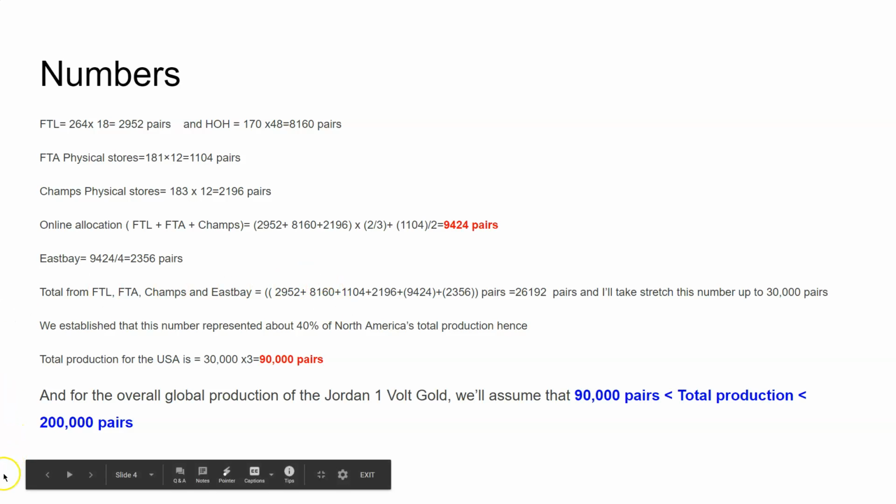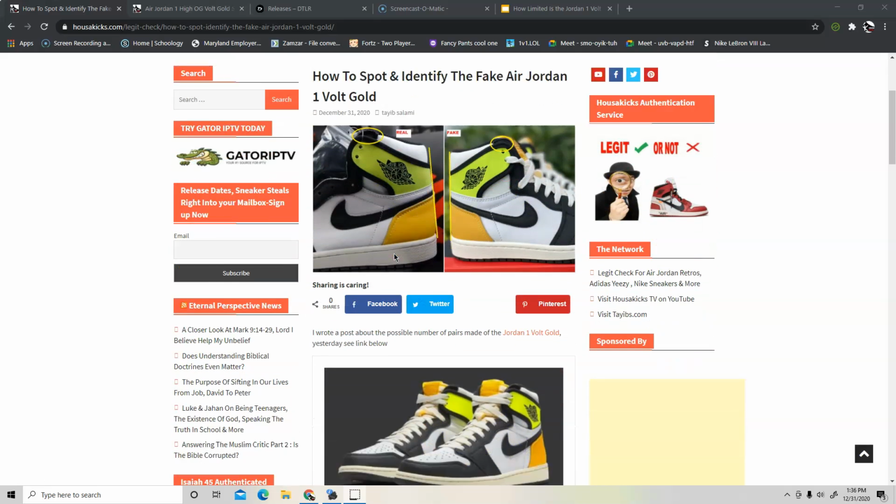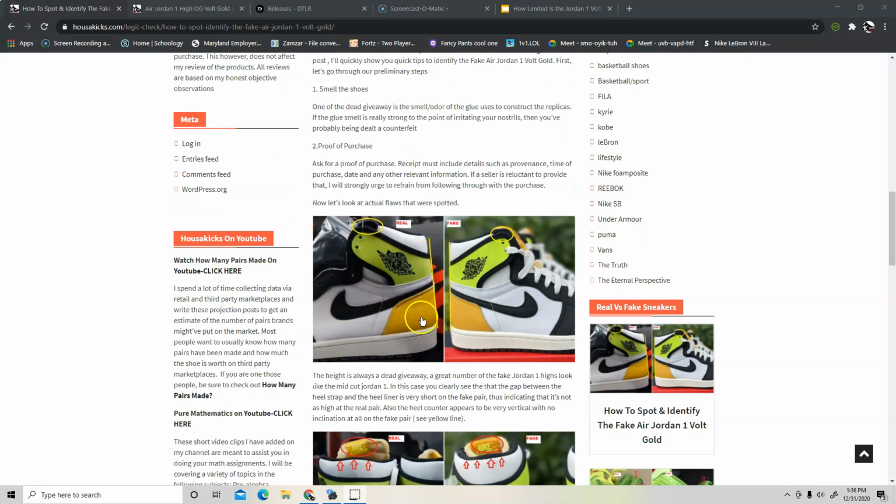But before I talk about resale, I want to show you a couple of things here. I just wanted to show you that fakes are out, so you want to be careful. I give you the preliminary steps on how to authenticate it. One of the big giveaways is the height of the shoe. Most fakes are usually shorter in height, and you can see that over here because the gap between the heel strap and the heel liner is much smaller here. And if you see the back, the heel counter here is too straight and it's vertical. There's no leaning to it. And I talk about more flaws, so you want to check it.